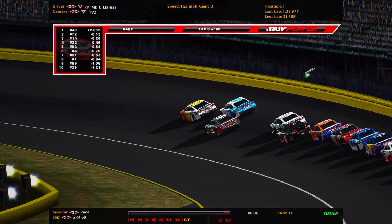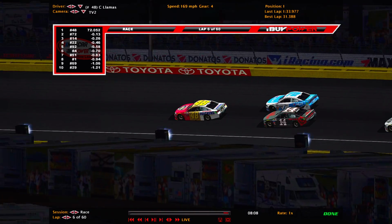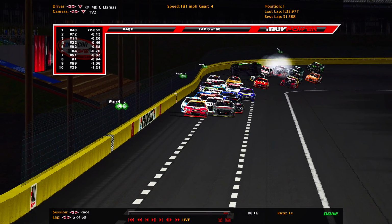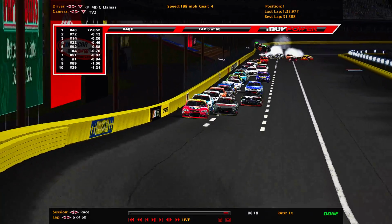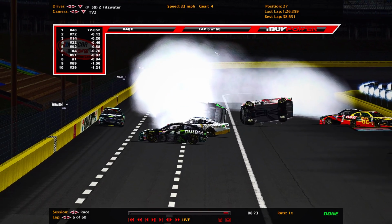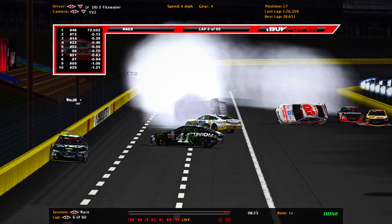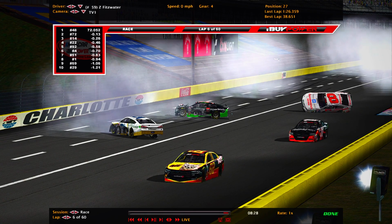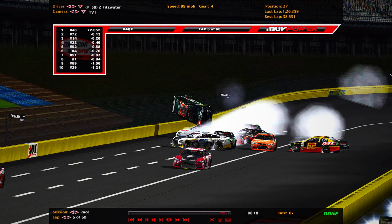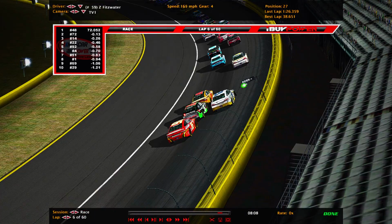Jay Rodriguez looking under Ryan Hartz to try to get to the lead. Oh my goodness! Zachary Fitzwater into the catch fence, up and over. What the heck? He's still rolling. Colt Deaver. Oh my goodness. They both land on all fours. Colt Deaver. Wow, Zachary Fitzwater went for a ride.